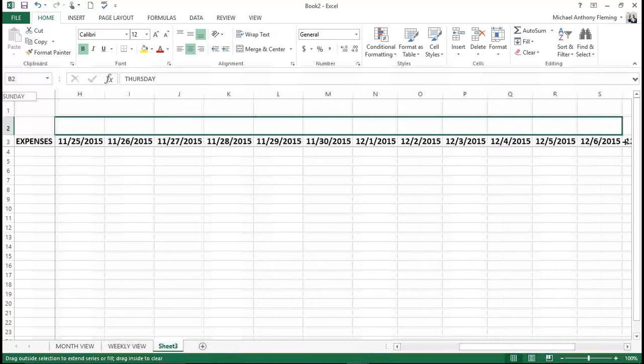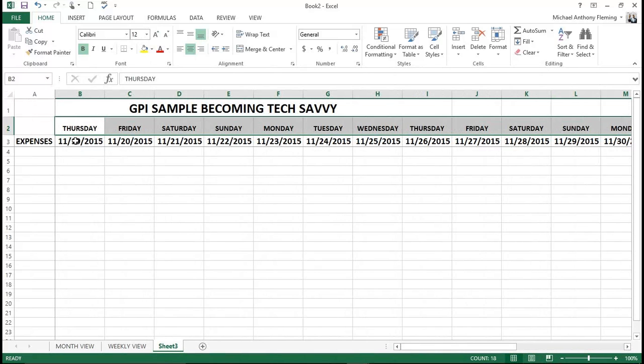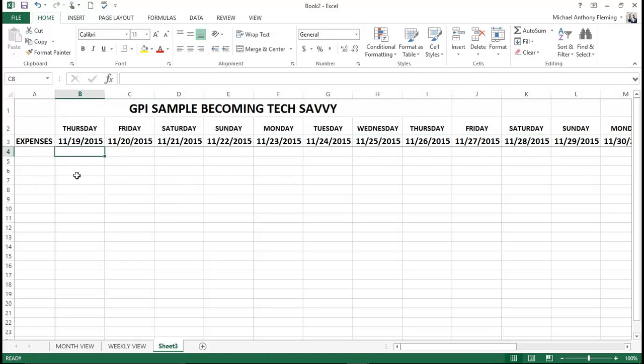Let's make sure it does. And see, it automatically changes the days to match. So I now have Thursday the 19th, Friday the 20th, Saturday the 21st, Sunday the 22nd, and so on. So now it's the beginning of my column, and I can actually put tomorrow's list of things, lunch, meetings, whatever it is that we have inside of each day. It's just that easy.